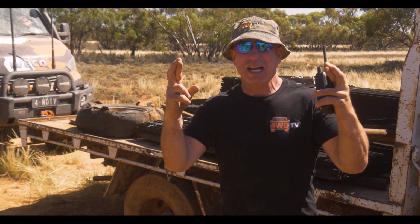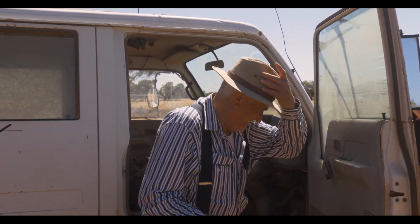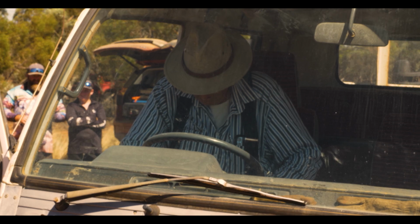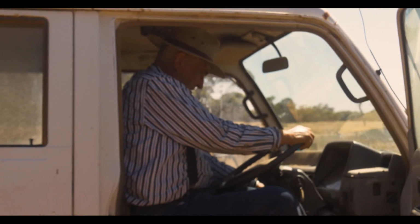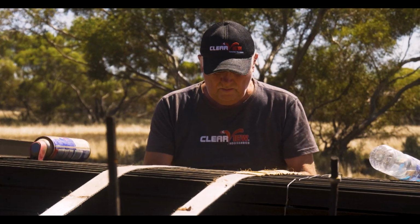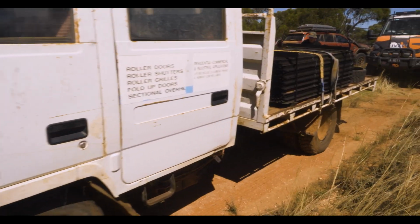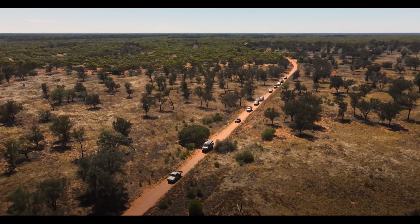Fingers crossed the truck starts and runs. Over to you, Rob. Alright. What am I going to say? You get in the truck and you start it. So we wrapped the star pickets down on the back again and Rob was on his way. And then from there we just continued on our merry way.